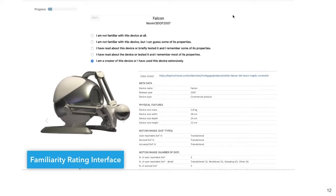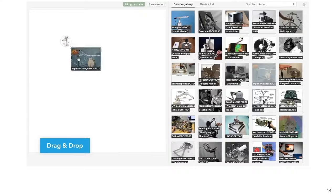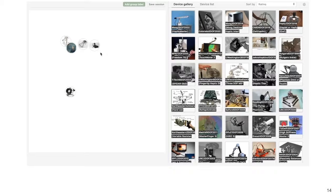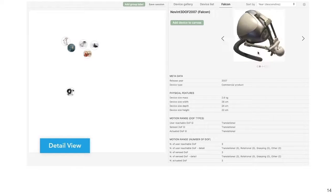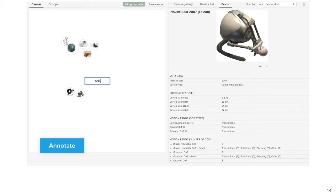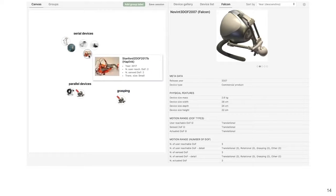This task prepared them for the main phase of the study, where they grouped the same set of devices according to their similarity. On our card sorting interface, the experts could drag and drop devices on the canvas. They could put devices close to each other to show that they are in the same group. They could review detailed attributes of the device. They could add annotations to describe the groups. They could copy a device and put it in 2 groups. And they could bookmark a device.